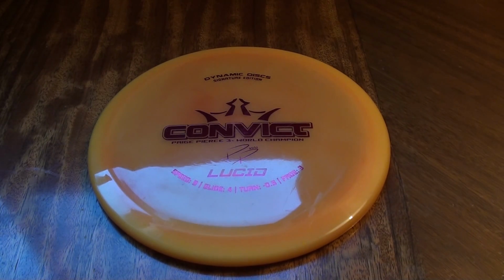It is a great straight line flyer that always has a dependable fade to it. This is the kind of disc that almost any skill level could get a usable, accurate golf flight out of. Even if you have a bigger arm, Paige Pierce, again, puts a tremendous amount of snap on a disc. And I had my buddy Andy out testing with me, and he has a bigger arm than me. He's able to just throw this thing super straight with that nice little fade at the end. For me, it's a little bit more overstable.